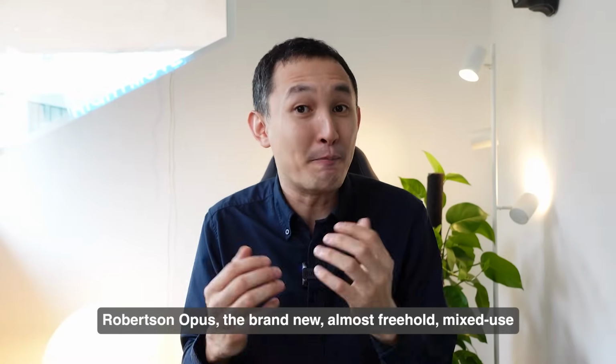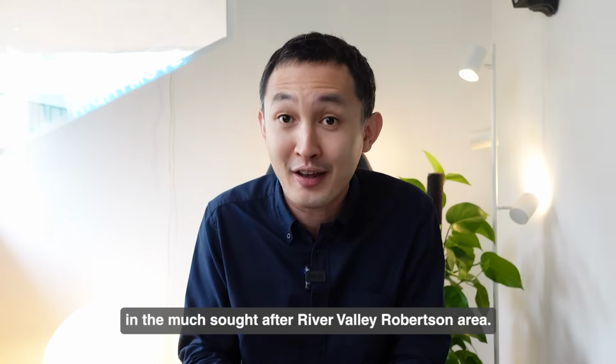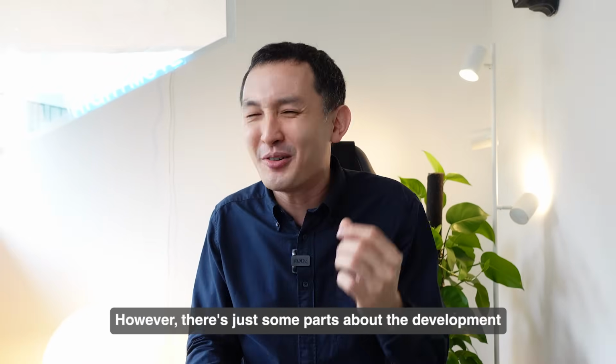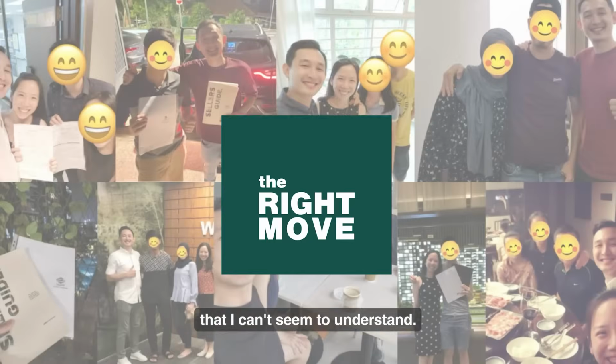Robertson Opus, the brand new, almost freehold mixed-use development located in the much sought-after River Valley, Robertson area. Sounds pretty good, right? However, there's just some parts about the development that I can't seem to understand.